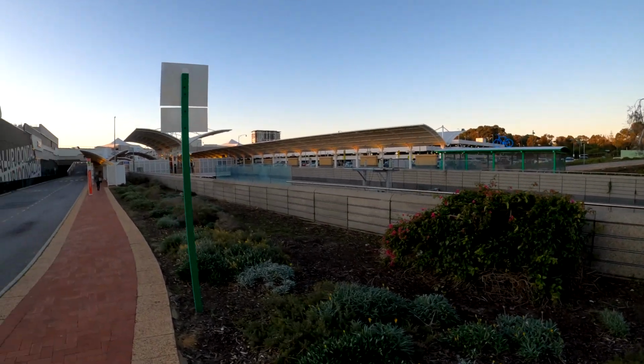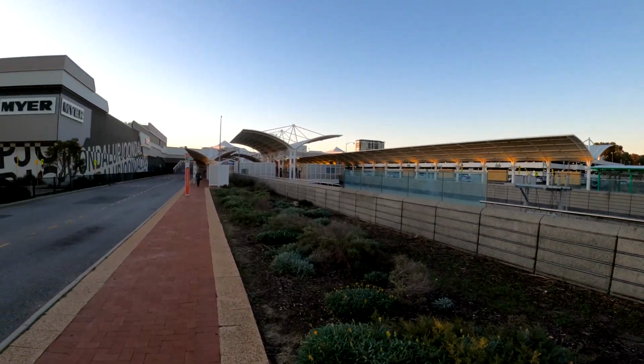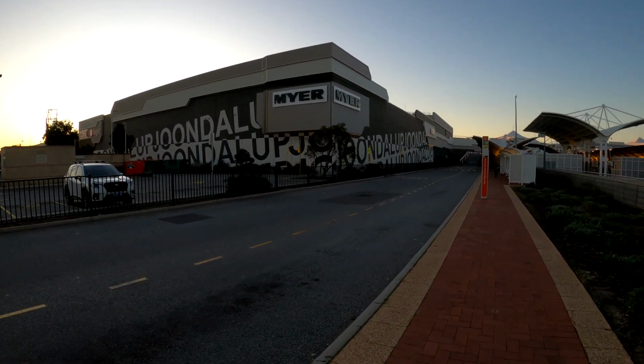Here we are at the Joondalup train station, and the good thing about the train station is that the shopping mall is just beside it, as you can see over here, and it's massive. You name it, whatever you want.